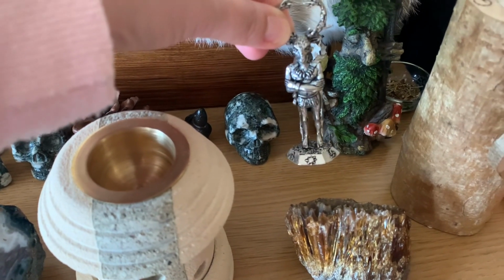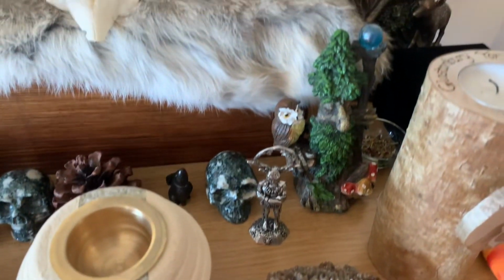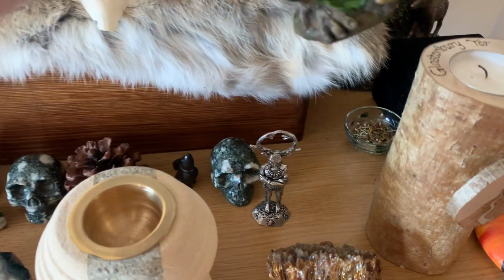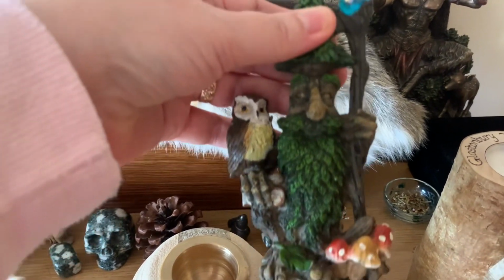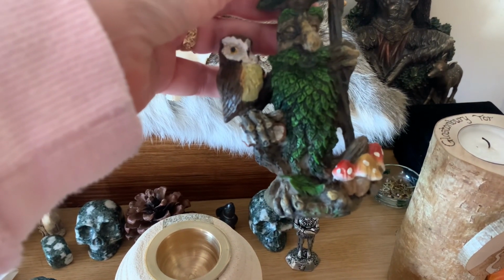I've got this little metal image of the horned god, which came from the Goddess and the Green Man in Glastonbury. This figure, I love him. Just look at this tree man figure, he's got an owl and a nice globe on top of his staff, and his little mushrooms, and look at his little feet.